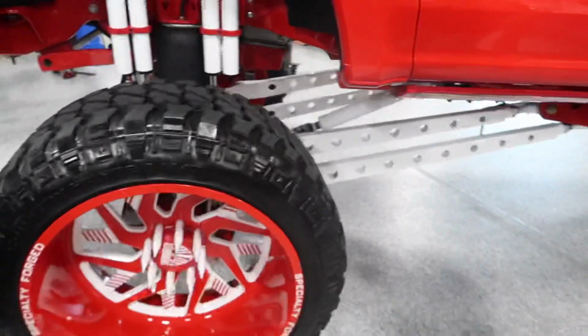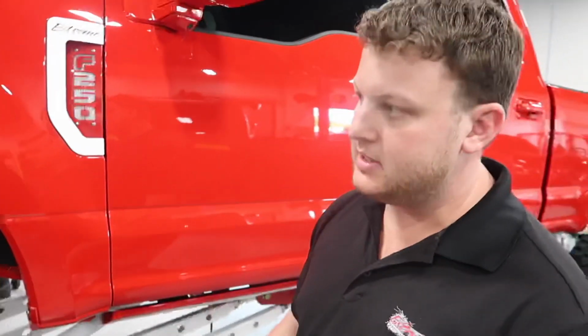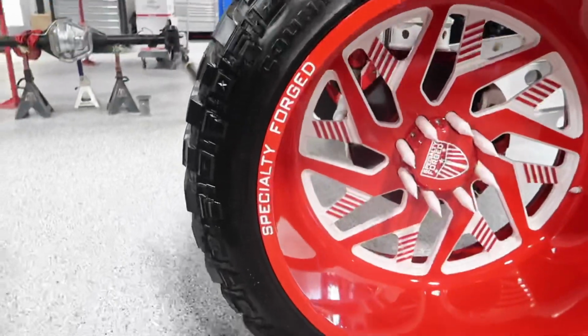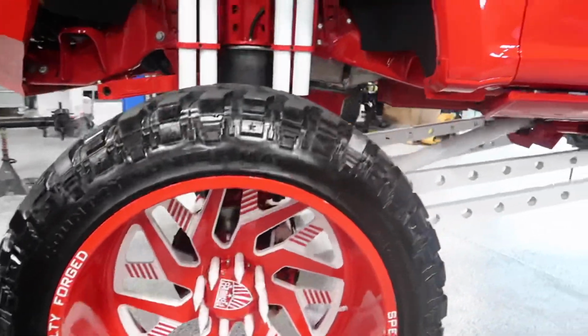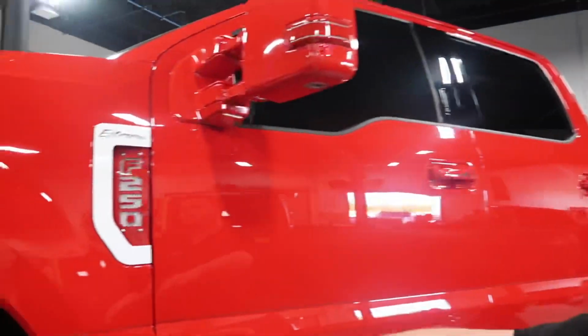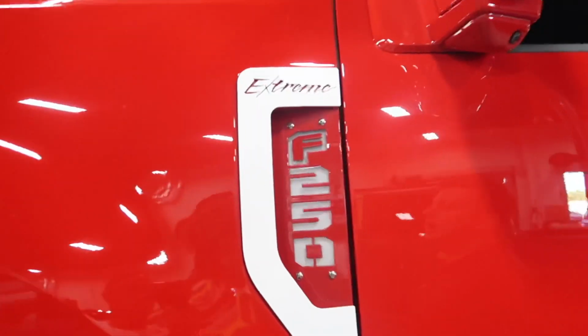Everything underneath the truck is powder coated red and white. I based the theme off of Supreme, which is a New York style clothing company. So we like to do little mix-ups here every now and then. I'm riding on 28 by 16 specialty forged wheels, true spike lug nuts wrapped around a beautiful Fury Off-Road MT tire. We do have custom badges here in house, actually made by Main Event Emblems with our Extreme logo.